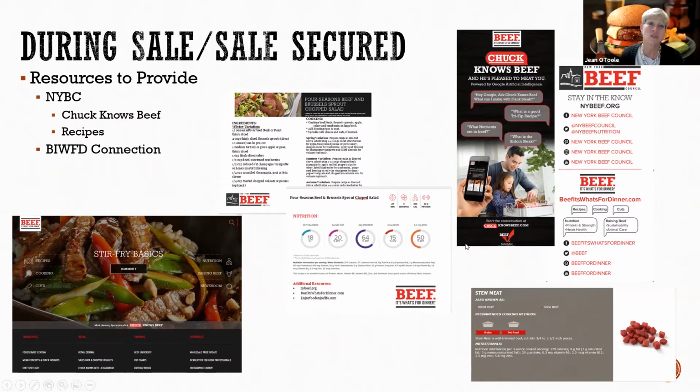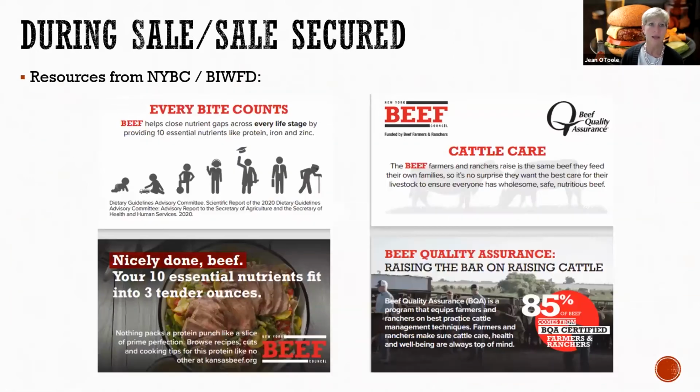All right, so that's during the sale, that secured sale. And then, during that sale and to secure it, we have some other resources that we just got and kind of changed over. This used to be a really dark background, and one of our beef producers said, I really like to use this stuff, but it really takes the heck out of the ink from our printers, and it's really expensive.